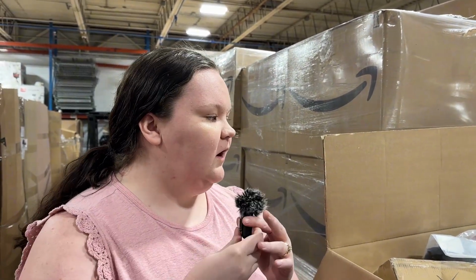Any other cool items that they found? Always hair care, always great items. Even if you're going to college, you have your dorm ready to go.